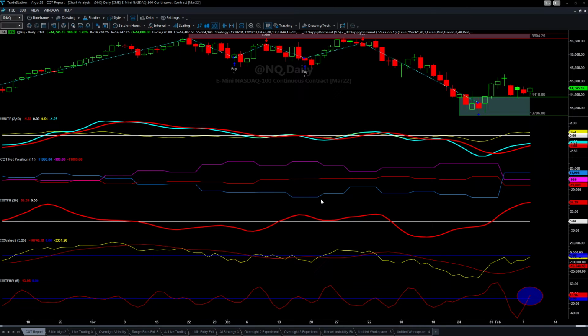All right, everyone, this is a quick recap for February 8th, 2022, starting off with the Nasdaq daily. The bottom filter crossed the zero line. This is setting up for a nice rally in the days ahead, guys.